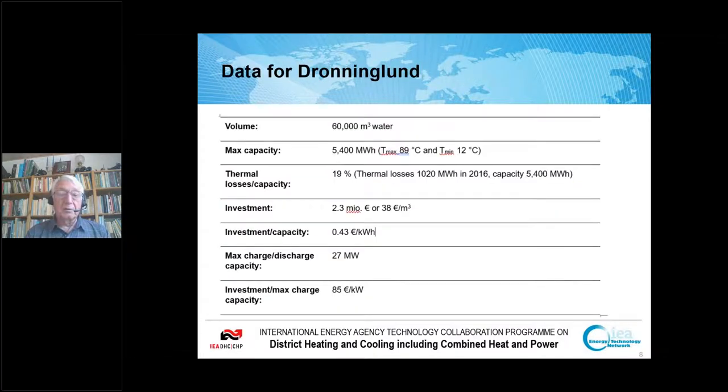Some data from the Donnelund storage: 60,000 cubic meters, and the maximum capacity goes up to nearly 90 degrees and down to 12, actually sometimes even lower. Thermal losses in 2016, if you take one cycle, were 19%, but normally it's two cycles. That's the reason why it's lower. If you calculate the last year, it was 6%. Investment was 2.3 million euro. And investment divided by the capacity was 0.43 euro per kilowatt hour. So you can compare that to other batteries, for instance, where I think you have to use a factor of at least 100.